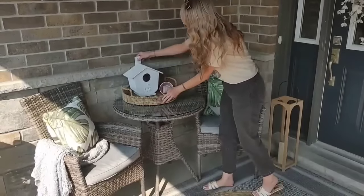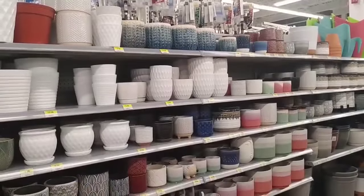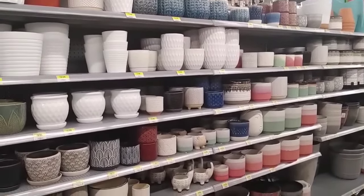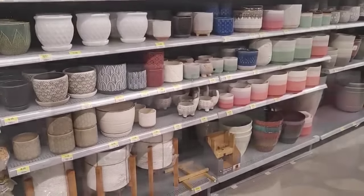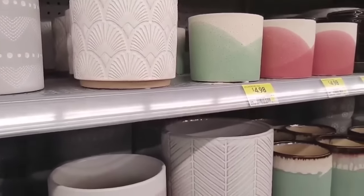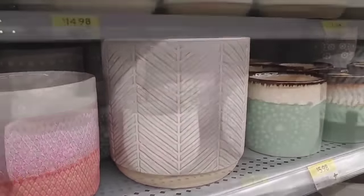And I'm just going to place my little wicker tray back up here with my bird cage, and I think it carries well into summer. I wanted to add a little pot to the table with a flower in it, so I went to Walmart and I was just looking at their big section of pots. They had so many really cute ones. I was really drawn to this little one with like the fan design, as well as this chevron one. I thought they were so pretty and they were such a reasonable price.